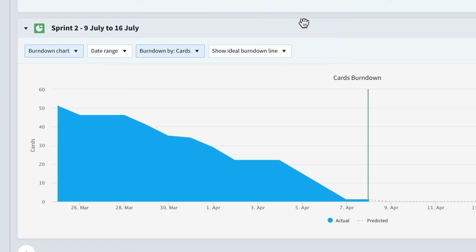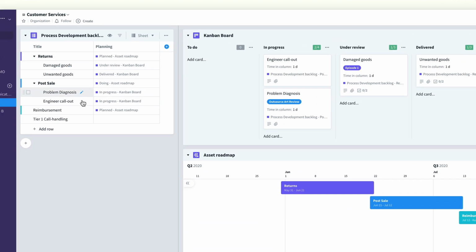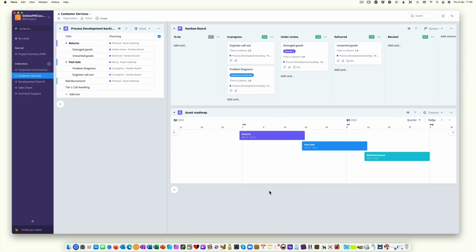There's a lot here for agile practitioners because the original tool that this is based on was developed for coders working in the games development industry. If we look at the customer services team, we can see that they've got a whole range of tasks in their backlog and a Kanban board and an asset roadmap which reconcile to one another. So we've got all three types of view in place here.